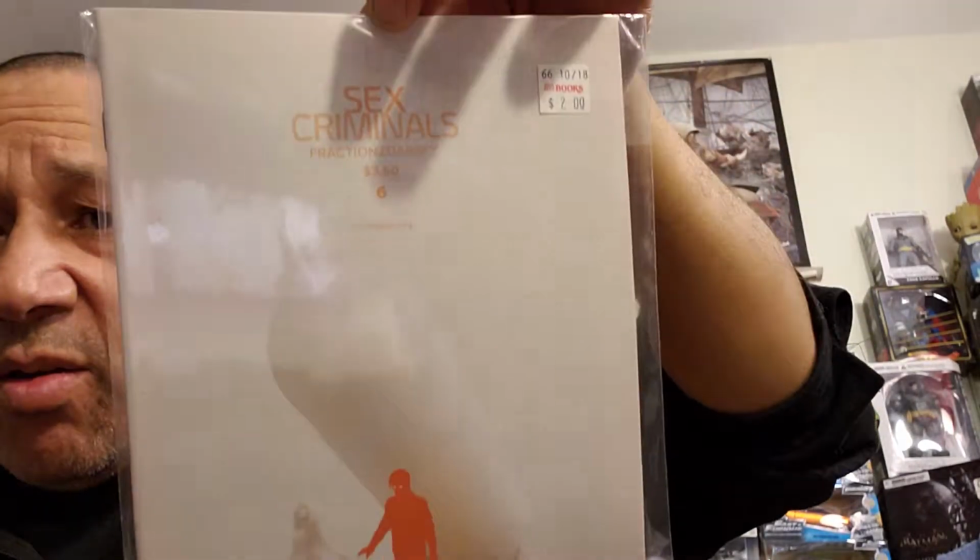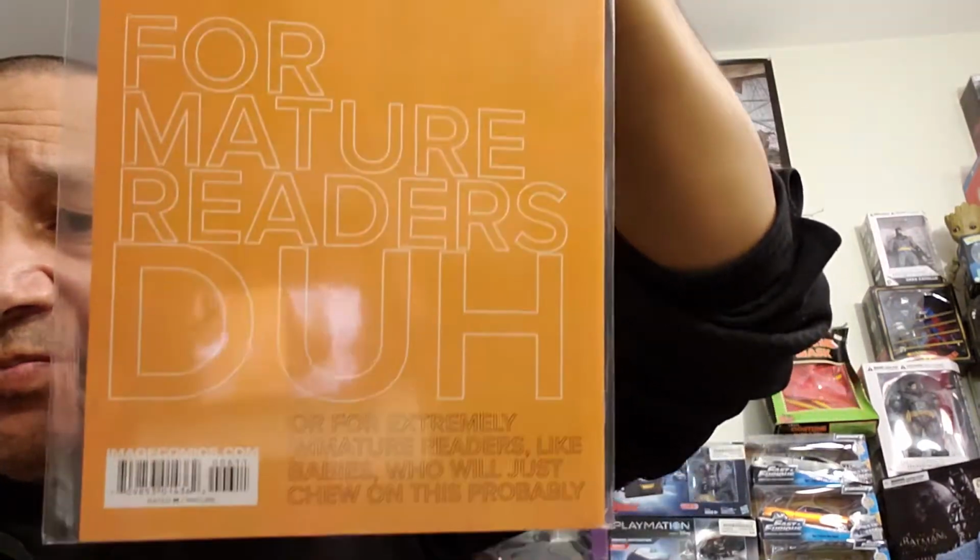And for some reason, number 6 is going for a little bit of money. I seen it online with mycomicshop.com. It was going for like $7. I'm not sure what's different in it, but I never read the story, so I have to read it and see what's going on. And this one says, for mature readers or for extremely immature readers, like babies, who will just chew on this probably. That's funny. That was number 6.